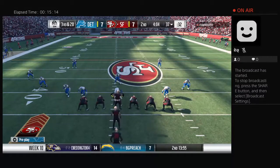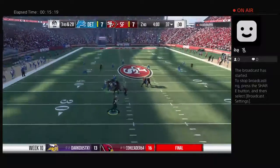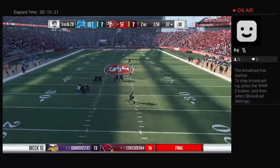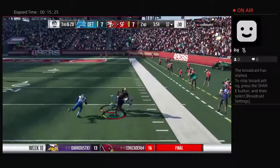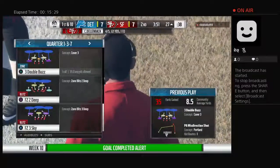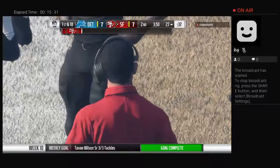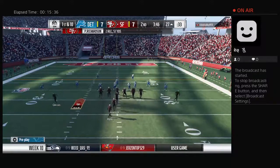Now on 3rd and long. They'll look to throw. Flush to his right. And he finds a man on the crossing route. And he'll be taken down, but not before getting this inside the 30. And that one results in 35 yards.